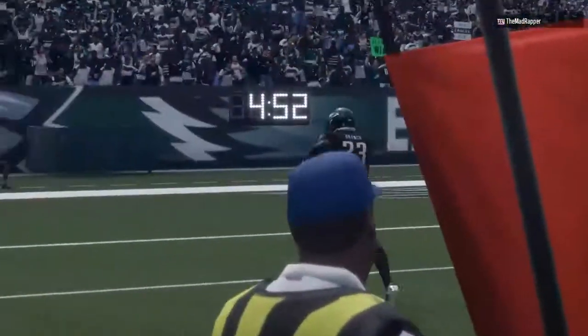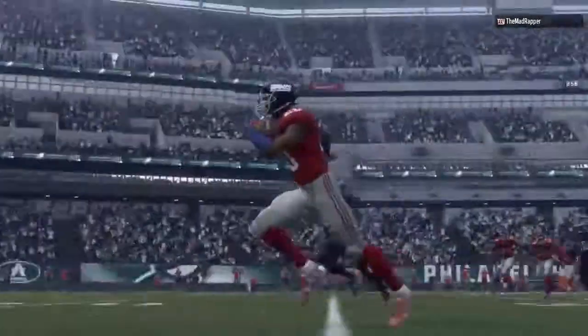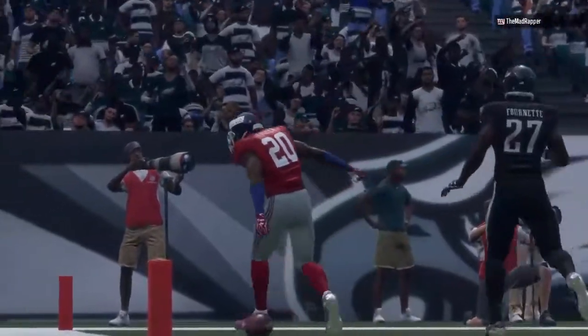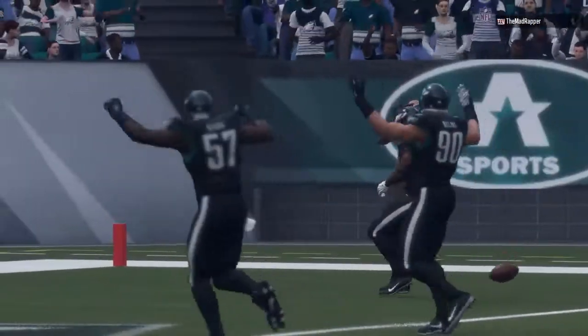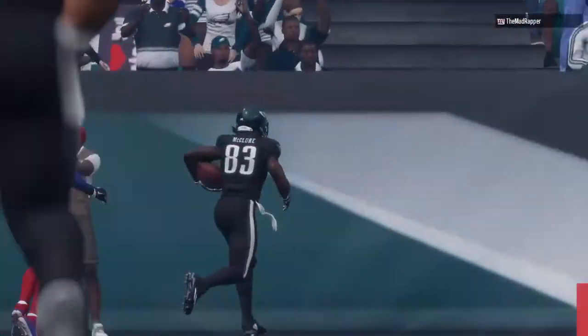So for Philadelphia, it's a fantastic start as they roll to a blowout victory here in the season opener. And they'll hit the road next week to take on the Chicago Bears. Meanwhile, for the Giants, they go down to defeat here in the opener. And they will get a home date next week as they will take on the Dallas Cowboys.